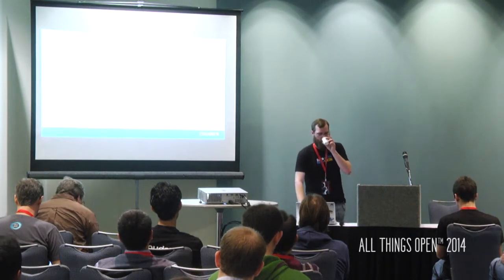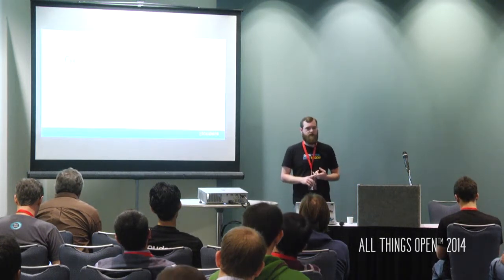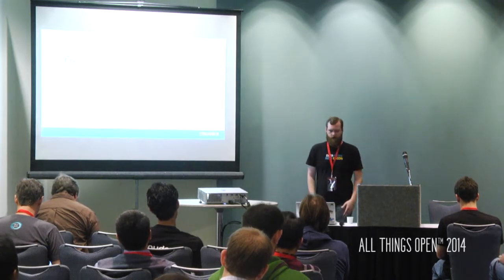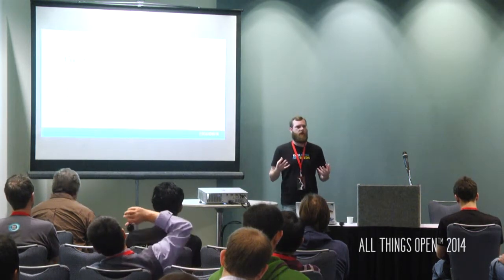So what is Impala? Impala is a general purpose SQL engine. It's meant for analytical workloads. It's linearly scalable, meaning if you want to add more nodes, your queries will get faster. If you need more storage, you add more nodes. It can handle queries that run from milliseconds to hours, and it can handle thousands of concurrent queries.